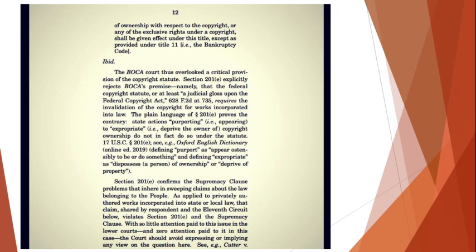The Georgia court has thus overlooked a critical provision of the copyright statute. Section 201(e) explicitly rejects its premise, namely that the federal copyright statute, or at least a judicial gloss upon the Federal Copyright Act, requires the invalidation of the copyright for works incorporated into law. The plain language of subsection 201(e) proves the contrary. State actions appearing to expropriate, to deprive the owner of copyright ownership, do not, in fact, do so under the statute.